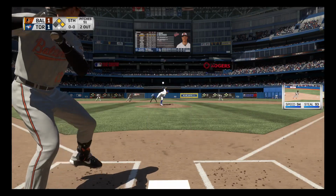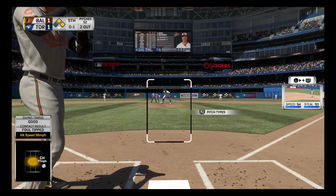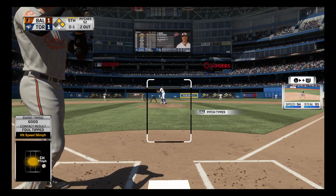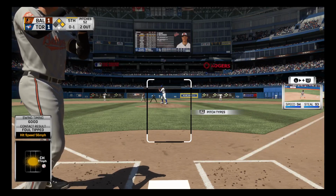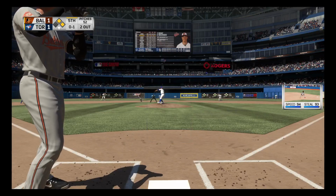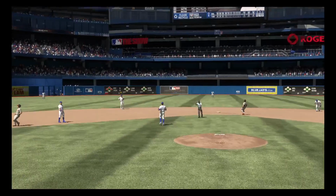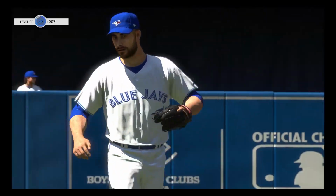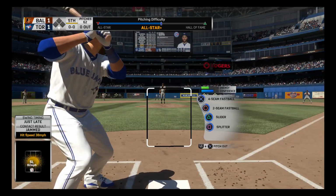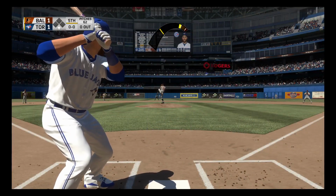Here's Manny Machado now, as he pops the first pitch foul behind the plate. 0-1 count. Here it comes. Popped up. Estrada has a play. He makes the play, and that'll end the inning. Now at the plate, Russell Martin. He'll be the one to lead it off against Ubaldo Jimenez.